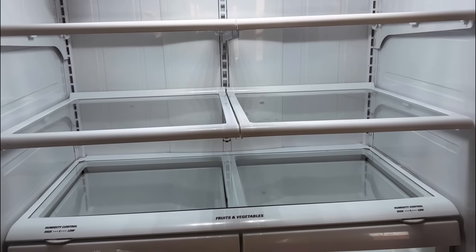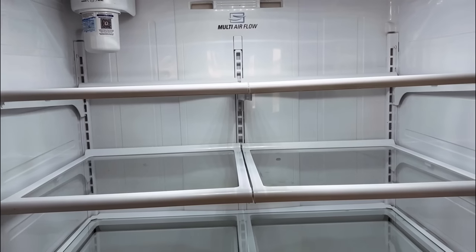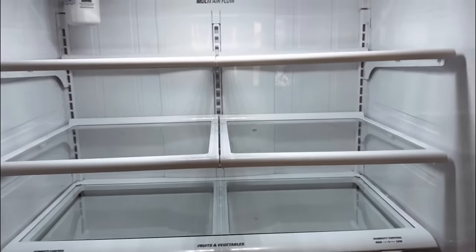Honestly, I feel so much better knowing that this has been cleaned. I'm gonna put our basics back in there, but the fridge is gonna be pretty much empty. That way we can just have a fresh, clean start.